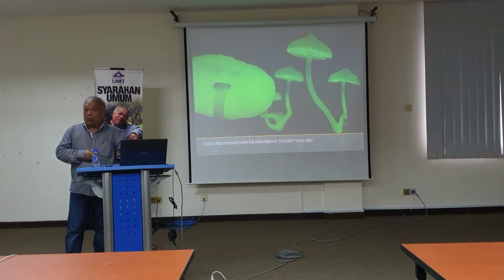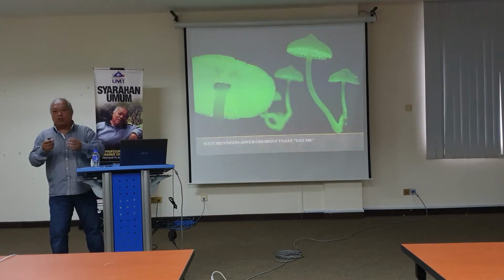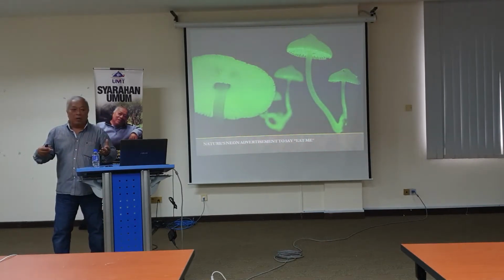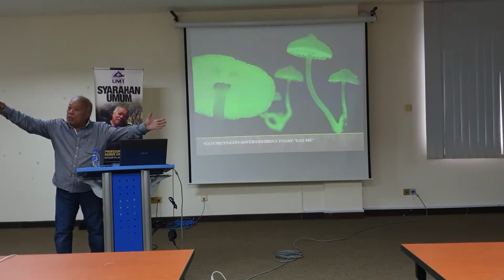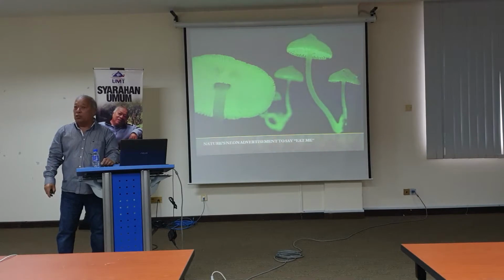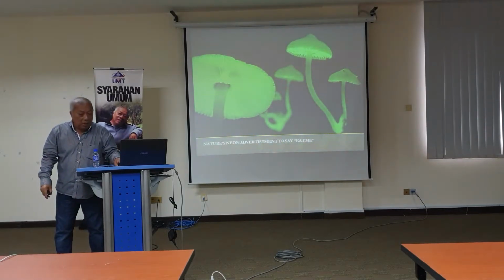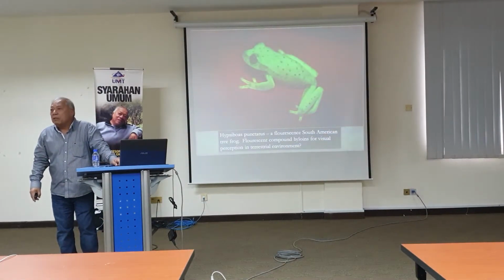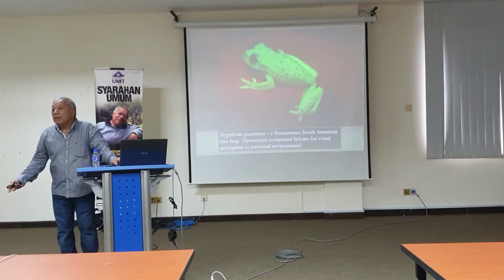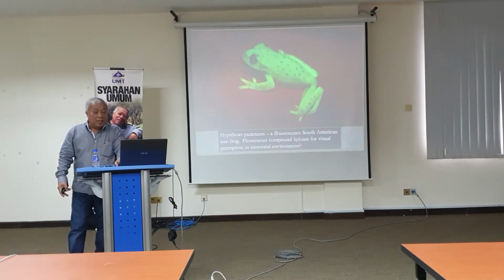Survival strategies. Kalau you tengok luminescent mushroom, sekarang ni cakap ada because dia nak attract insect datang, and then the spores will be distributed. Jadi ada functionnya kenapa dia luminescent. Tapi apa hal pula frog luminescent? Yeah. So this is a frog that was just discovered in South America.